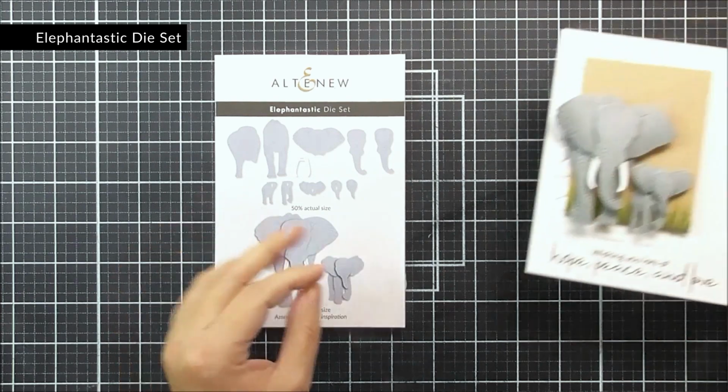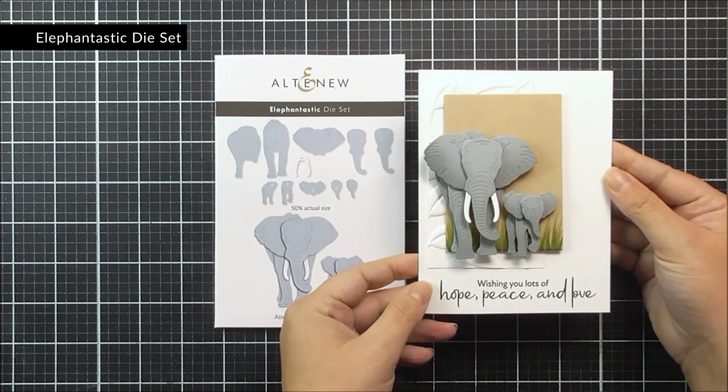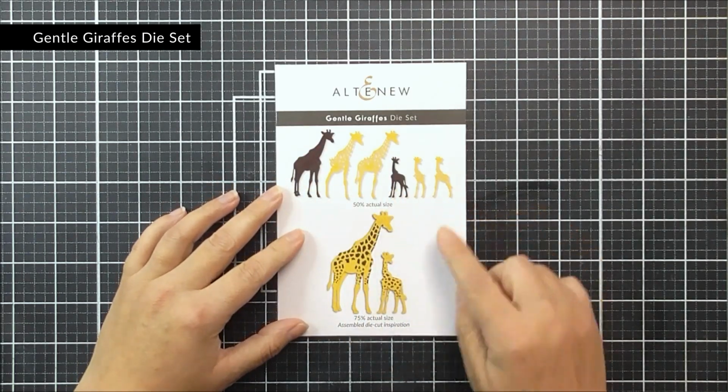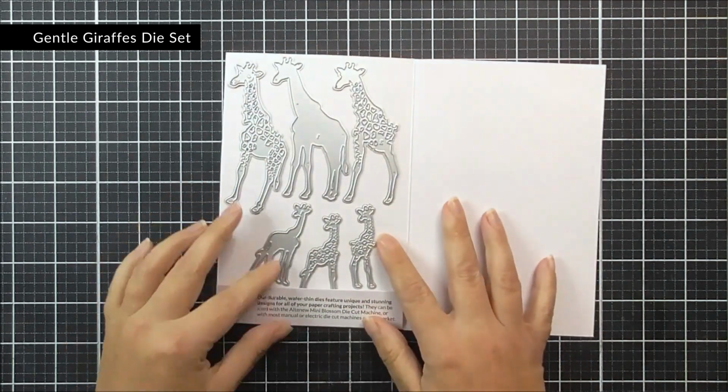As you can see here on this card, a lot of detail comes just from cutting and you don't need to do much else. Next up, we have gentle giraffes. Again, this is on the same lines as the one that we've just seen. So this is a layering die set.